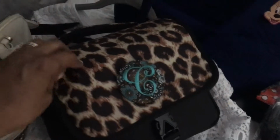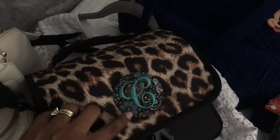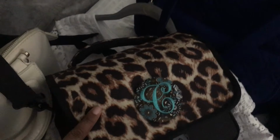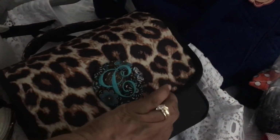I have my camera bag, which is here. One of my friends gave me like four buttons with my initial C on it, and I put one on my camera bag. I have a pretty good camera. I don't use it as much as I used to, and I really need to start using it again, so I thought this weekend for my birthday might be a good time.